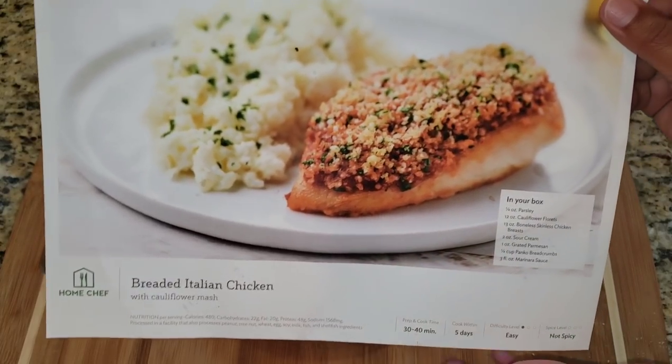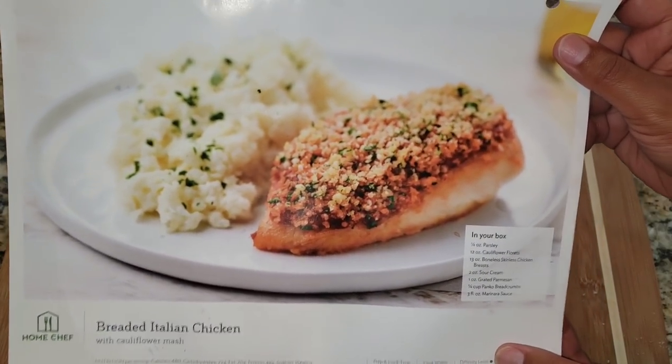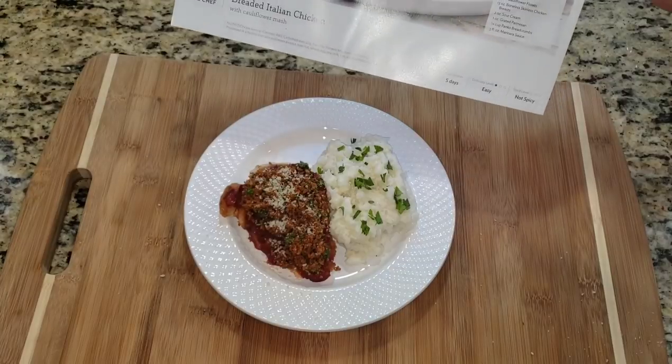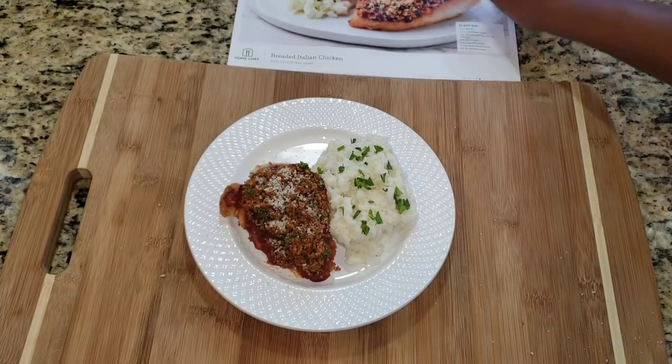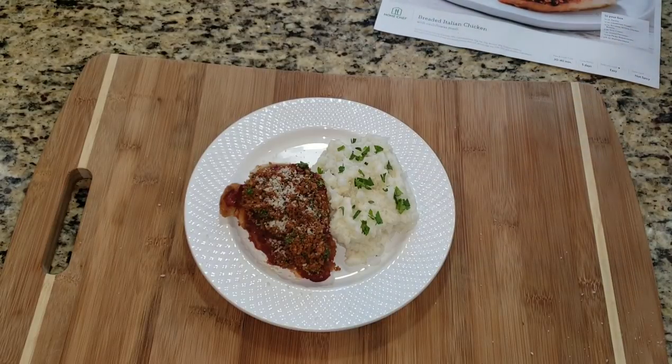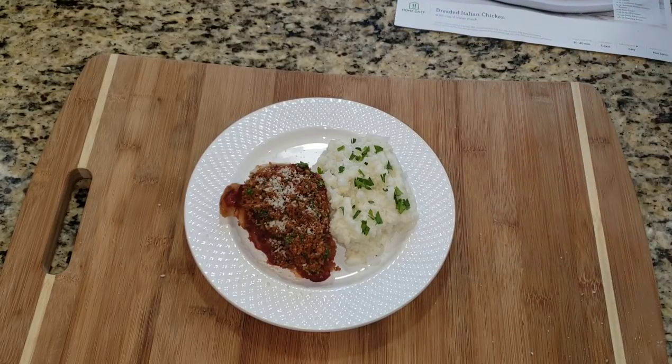Oh, okay, so it is called cauliflower mash. So this is their picture, and here is my plate. So I think it looks really yummy and a lot like their look. So okay guys, that is our third dish. Now I'm gonna put each plate together and then we'll give them a try.